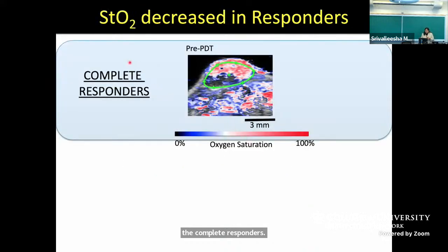So this is an example from a mouse in the complete responders group. This is before the photodynamic therapy treatment. The ultrasound image shown in grayscale is on the background, and we overlaid that with the photoacoustic image on the top. So again, very representative of the tumors. The vessel density is heterogeneous. The top region here is highly oxygenated, some hypoxic, low oxygenation areas in the tumor.